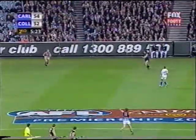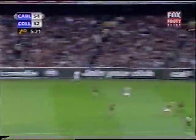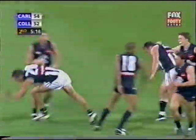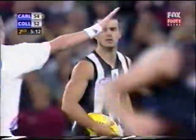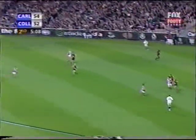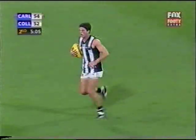17th possession coming up for the Collingwood skipper. Thumps it long inside 50. Out comes Tarrant. Malloy's there as well. Tarrant. Beautiful mark. Williams again. Williams is all on his own in the goal square. Woden's in the pocket. 5th mark for Tarrant. Now he goes out wide, and Williams has got it. He's kicked 2.